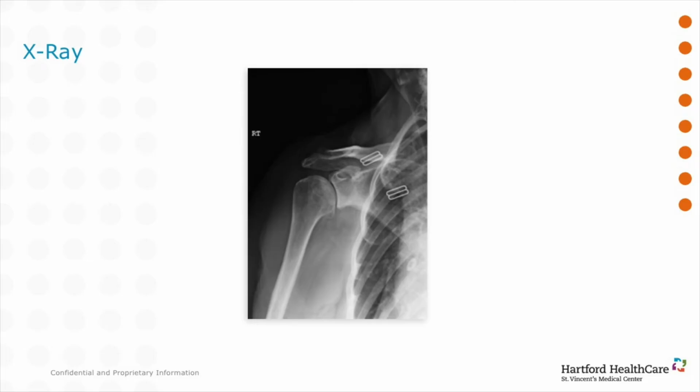This is an X-ray of a right shoulder. This is typically our first diagnostic test, which is obtained in the office. In this case, this is what we call an anterior posterior view of the right shoulder, and this shows the humerus of the shoulder with the ball and the socket, or the glenoid. And you can see from this X-ray that there's a very large bone spur or osteophyte down here on the inferior margin of the shoulder. And you can also see that there's diffuse narrowing of the shoulder joint consistent with osteoarthritis.